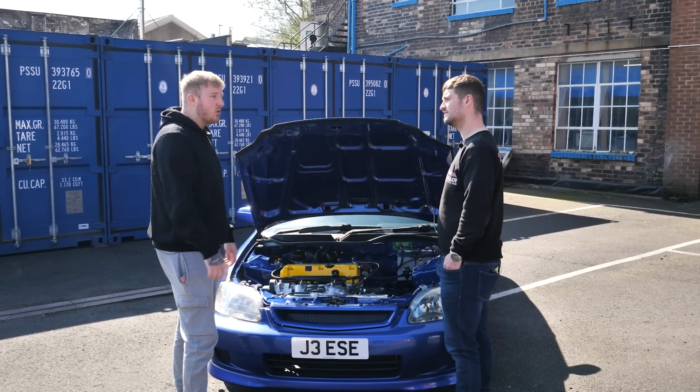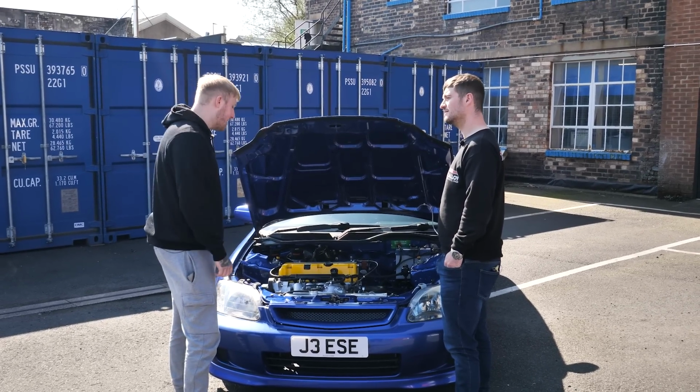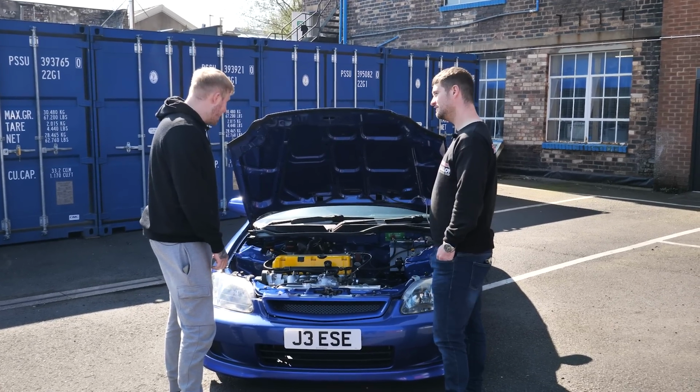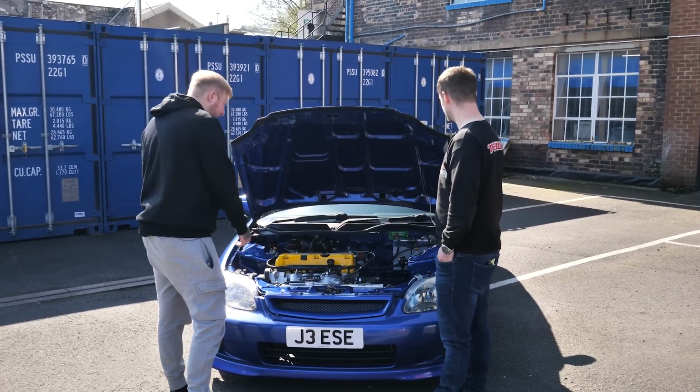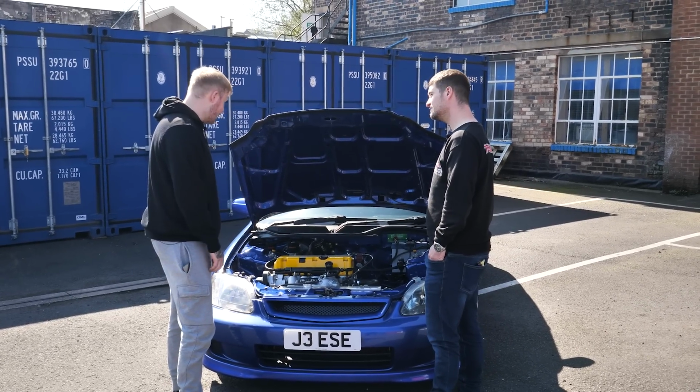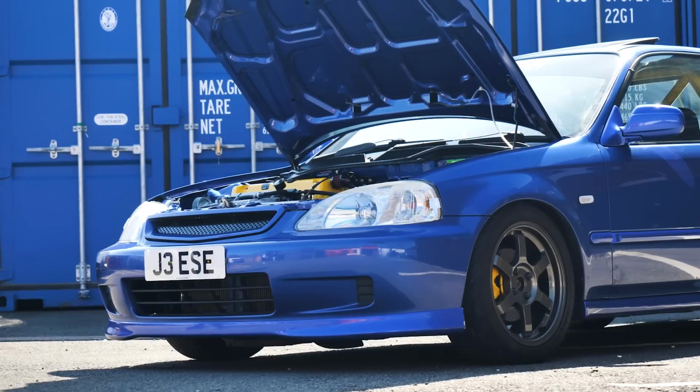Motion took it apart and said all it needs is a 2nd gear synchro, so they literally chucked a 2nd gear synchro in it, and there's no crunching whatsoever. Brand new. Yeah, brand new. I think that's it for the gearbox, to be fair. Just a fully refurbed gearbox with an M factory LSD in it, and it just kind of works.